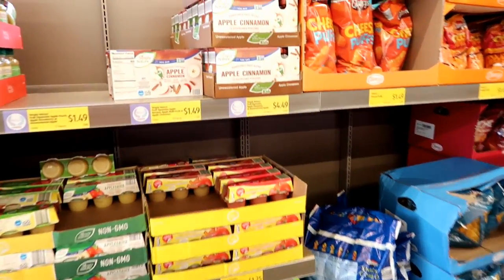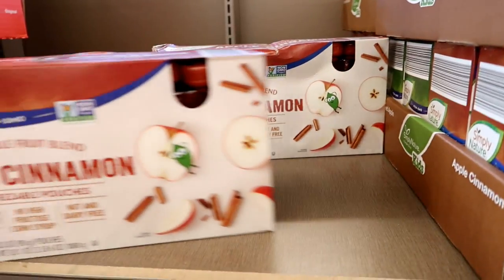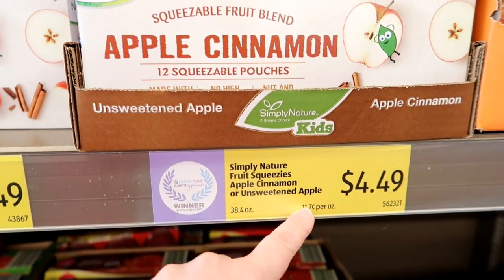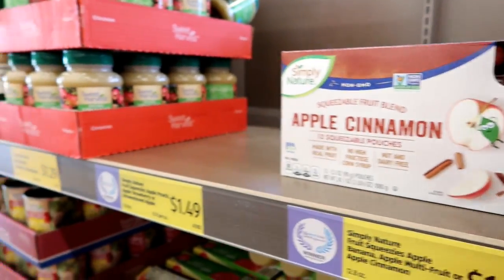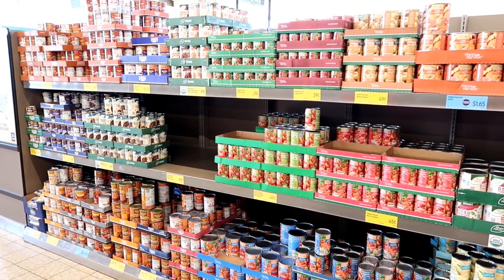I also really like to get Aldi's applesauce pouches. I think I might actually get some today. This is $4.49 for a 12 pack, so I'm going to decide if I need that. Canned beans are also another great thing to get here.